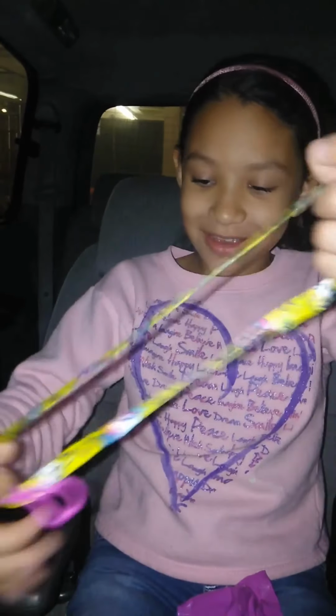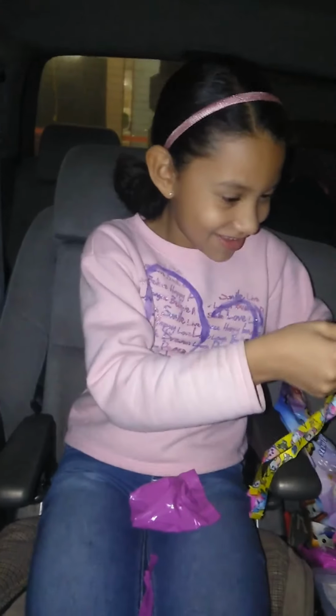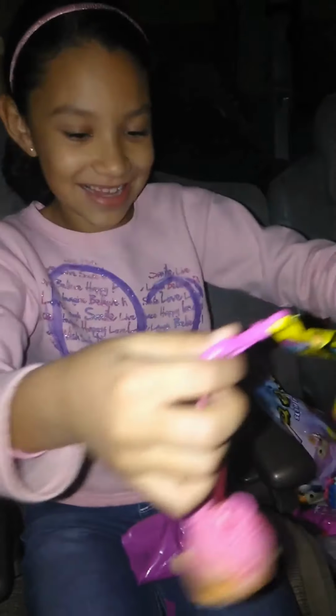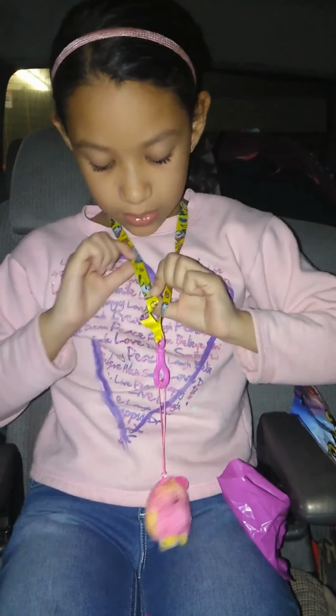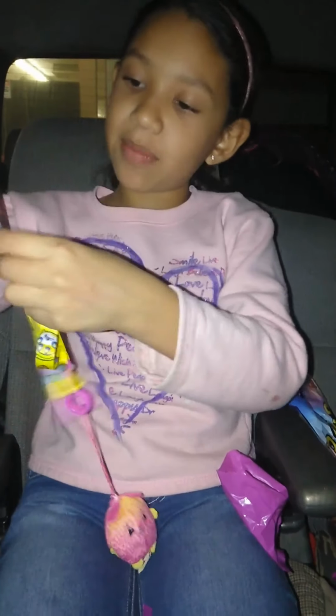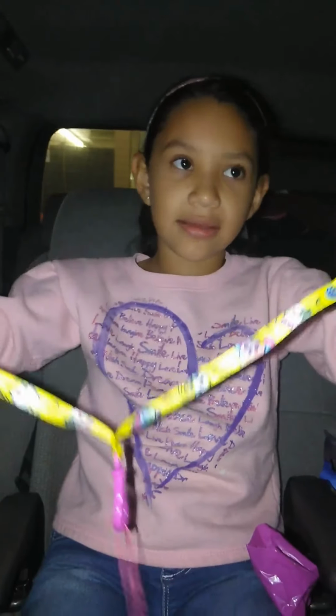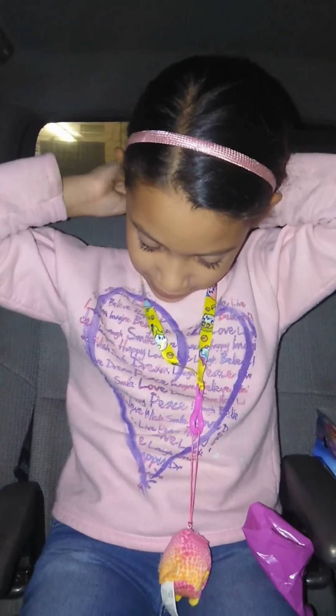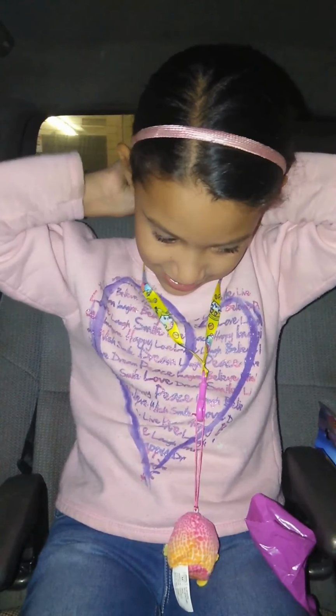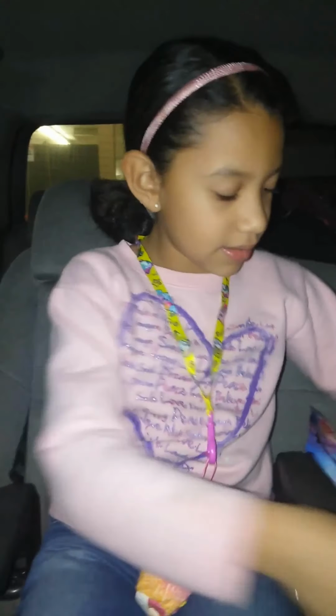It's like a necklace where you can put like all of the Pikmi pops on. I never got this. It's like in Disneyland. It's like a Pikmi pop necklace with like all these Pikmi pop ones. And then you connect it just like this. Put it on. Okay, now I'm gonna open the other Pikmi pop.